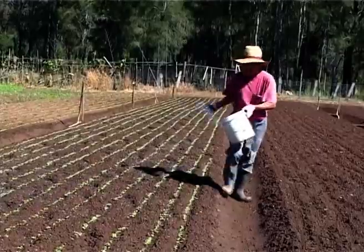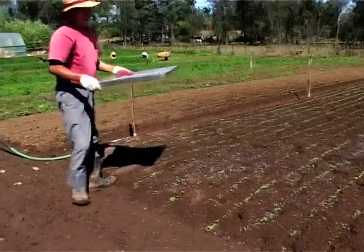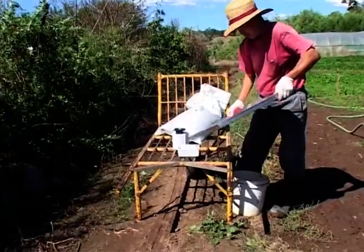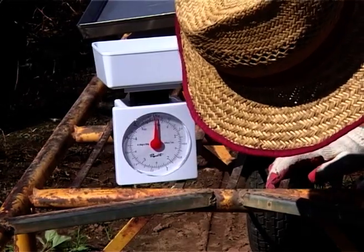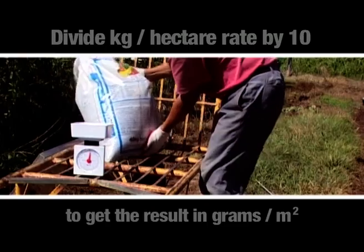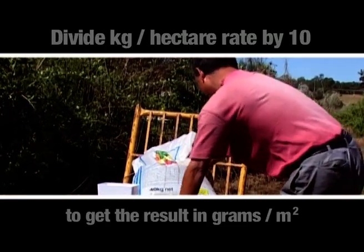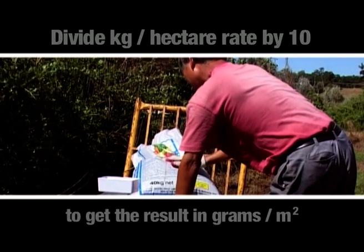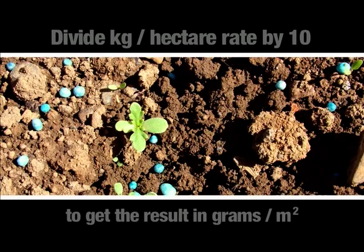When you have finished this bed, stop and pick up the tray and weigh the fertiliser in the tray. You can weigh the fertiliser using everyday kitchen scales. Compare this amount with the recommended rate. If the recommended rate is in kilograms per hectare, divide this rate by 10. The end result will give the rate in grams per square metre. If you have applied the fertiliser at the correct rate, the amount you weighed would equal the recommended rate.